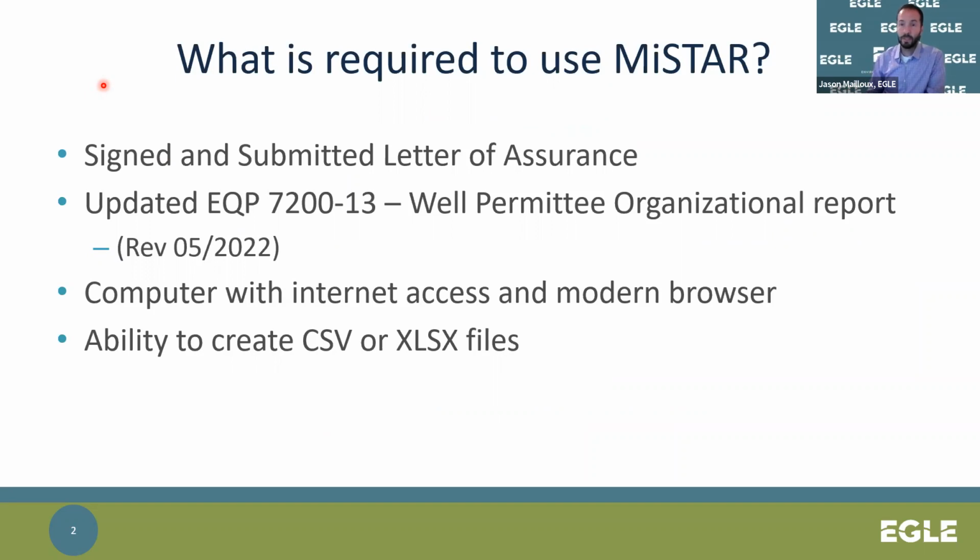There's a touch, but I'd say not too much confusion around this. The signed and submitted letter of assurance. So that is a company level letter of assurance. That's one per company, signed by, they say, the principal of the company, saying, I authorize my company to use electronic submission for injection data, and we'll do paper and electronic for a period of time just to make sure everything's in order. And then once we get the okay, we will do just the electronic reporting through MiSTAR.